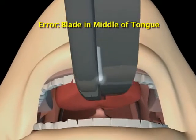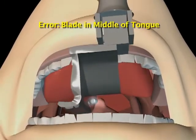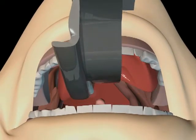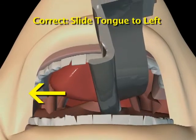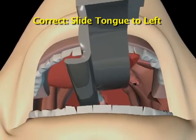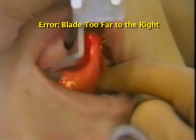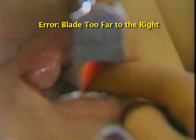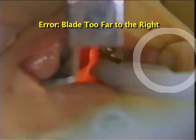Beginners commonly lose control of the tongue. Placing the blade in the middle of the tongue forces the tissue to mound up and block the view. Slide the blade and tongue toward the left side of the mouth. Placing the blade too far to the right does not leave you with enough space to insert the tube. The cheek blocks your view. Have your assistant gently pull the cheek out of your way if this happens.